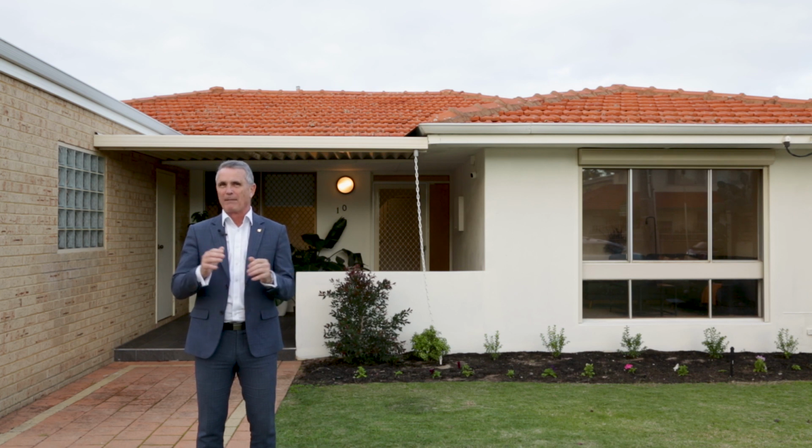If you've been looking for a family home that's only a stone's throw to a primary school, short distance to a major shopping centre, and also only a short distance to one of the major highways, then this renovated family home is the one for you.